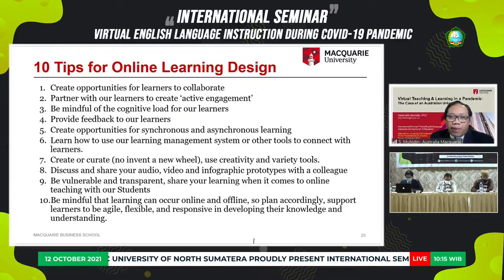And the fourth one is feedback to our learners. The same as face to face, they also want to get feedback, of course. Create opportunities for synchronous and asynchronous learning. For those who are not really familiar with this terminology, synchronous means when we talk directly, like live. Asynchronous is basically delayed, or kind of like a recording.